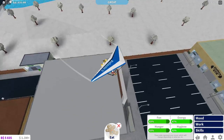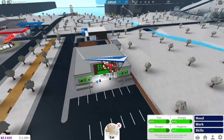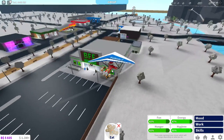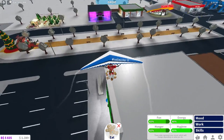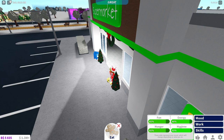Come on, come on. No. Come on, we just need to get to the sign. That's what we need to do, is try to get to the sign. No! Okay, so we're going to have to do this again.